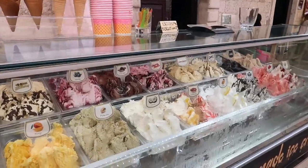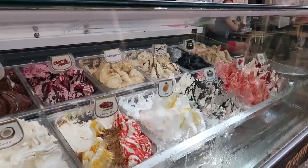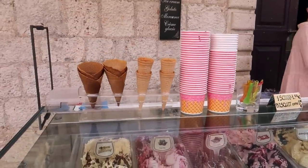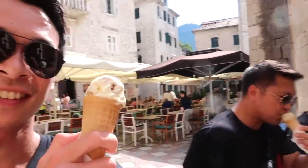And now we are trying to decide which dessert or which gelato flavor we want. A very, very nice selection here. Do I want the cup or the cone? I think I need the big cone. This is why we love Europe season. Let's eat ice cream. Look at this. Gelato after a nice meal.